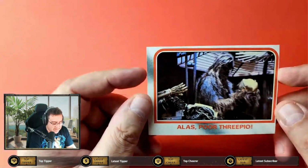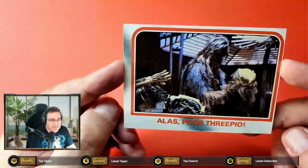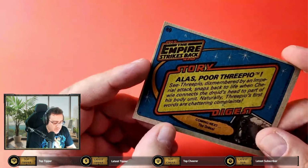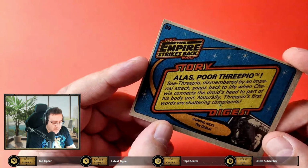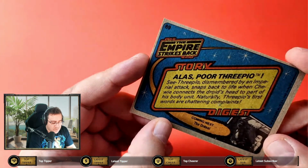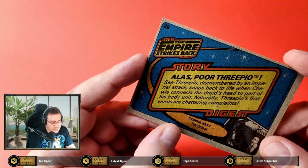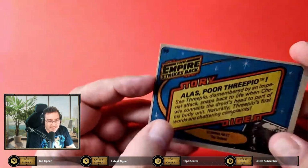My master. Poor 3PO. C-3PO, dismembered by the Imperial attack, snaps back to life when Chewbacca connects the droid's head to the rest of his unique body. Naturally, 3PO's first words were shattering complaints. 89.